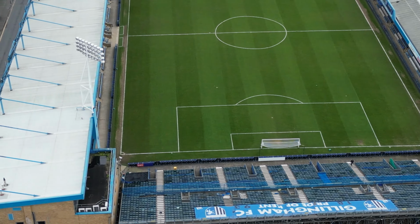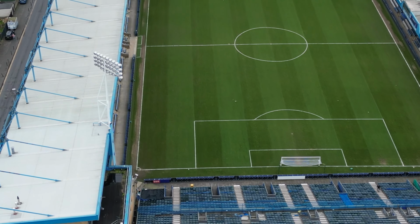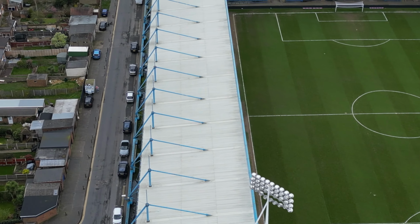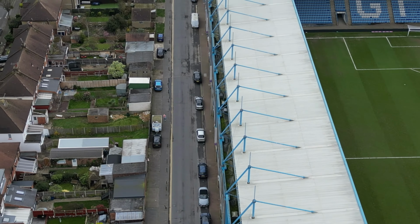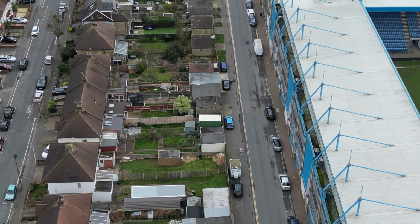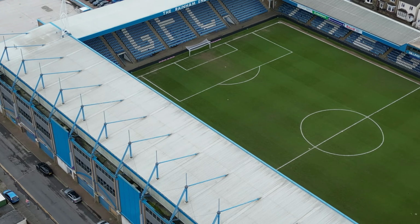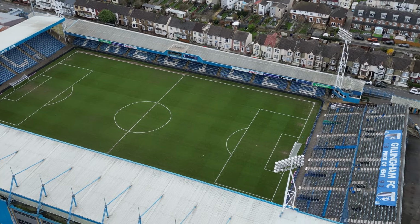The pitch is looking good. That had new drainage. When they'd done the temporary stand, that meant they had the access to be able to give all the pitch new drainage, because it did used to be a muddy sort of ploughed field. I think that was 2004, that was all done.